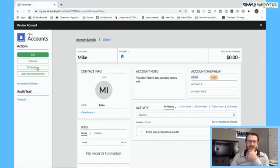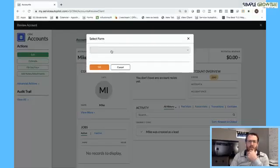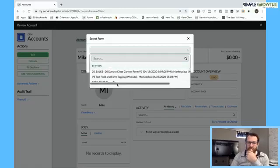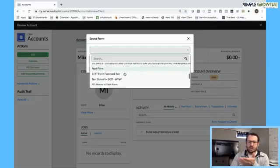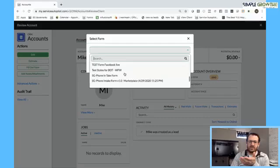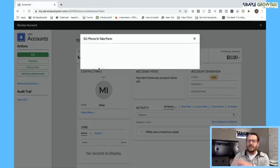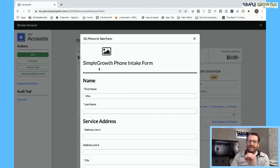Now, the idea is, so we've gotten their name, selected the sales tax if that's applicable in your area, and we want to go in and fill out a form. And what we're going to do is go into and fill out the appropriate form. So we have several different forms in here we've built out, but I'm going to first show you the SG phone intake form, and I'm going to hit OK. Now, this form right here, with and without an automation, is free on the Service Autopilot Marketplace. So if you're a Service Autopilot member and you have access to the Marketplace, you can download this form and work right along with me if you're watching the recorded version.